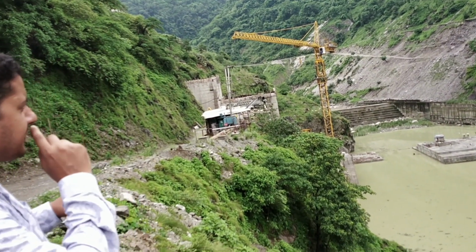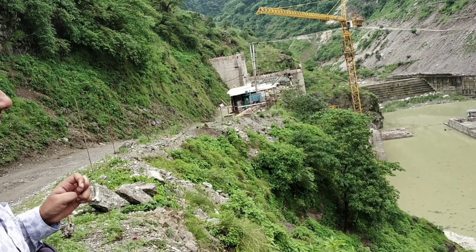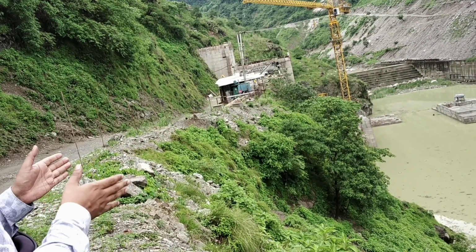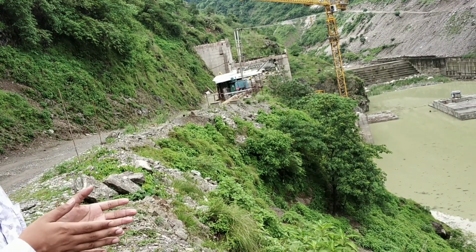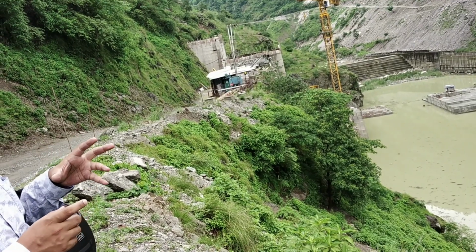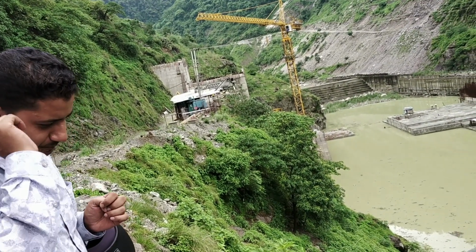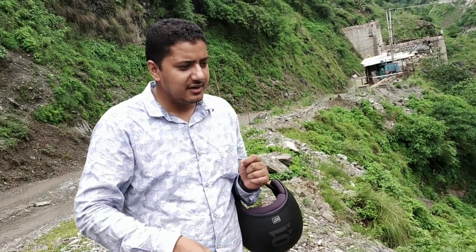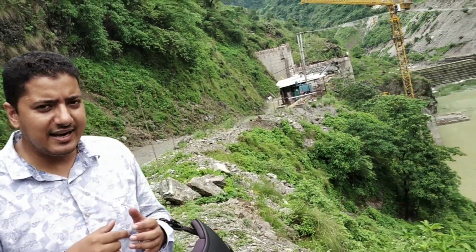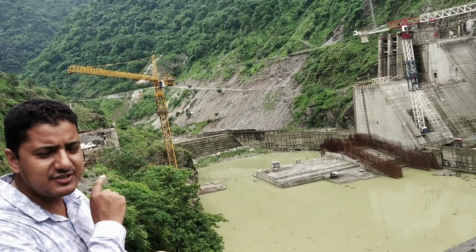Now one more thing, these are the three cranes using which the reinforced concrete is put on that specific portion where the construction needs to be done. But along with that, one thing which is not properly visible from here is the real tunnel. So we had promised you that the powerhouse site has a tunnel connecting to it, and using that tunnel the water would be transported from this place to that place.